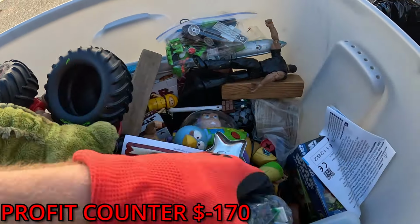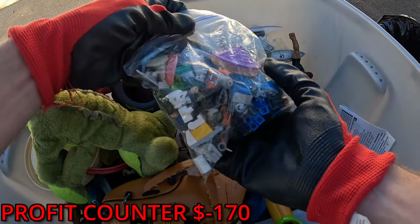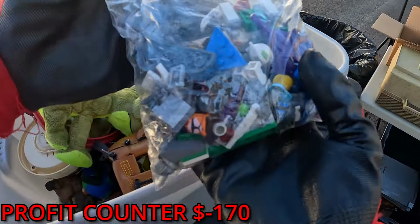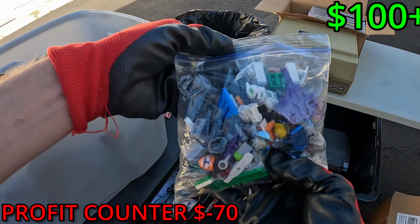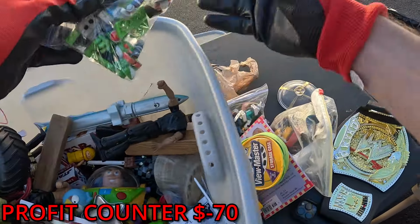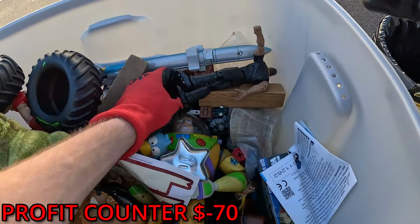Probably the best lot of stuff we've found so far. Ooh, Star Wars minifigures. Lego Star Wars minifigures, Dad. Nice. There we go. There's some money right here. There we go. With my raspy voice.